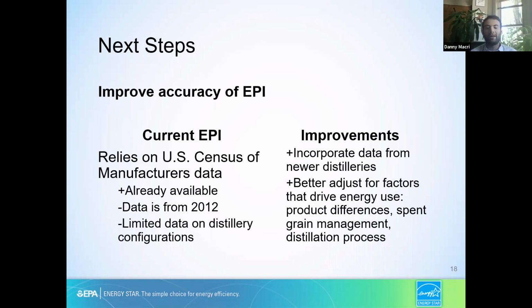The disadvantage is that that data is almost 10 years old, meaning the model doesn't really account for distilleries that have opened since 2012. So we want to improve the performance of our model to incorporate data from new distilleries. We also want to do a better job adjusting for factors that drive energy use, such as energy for managing spent grain and for different processes. So we've taken this as far as we can with the data available. And as I noted in the beginning, Energy Star is doing this because distilleries wanted this tool. So we're really going to need your help to provide data to help improve the model.